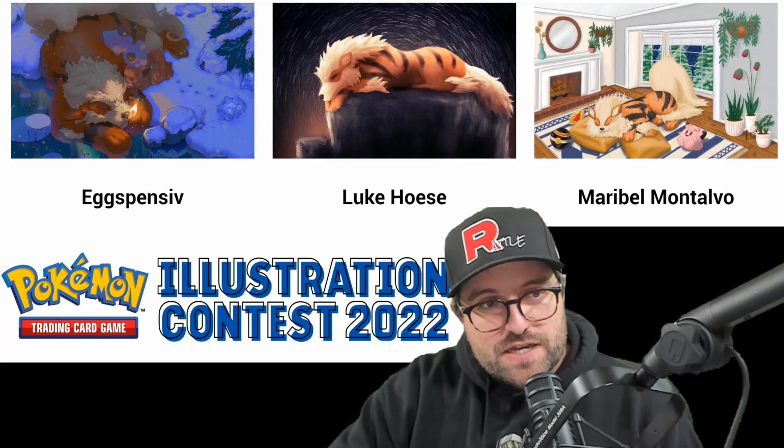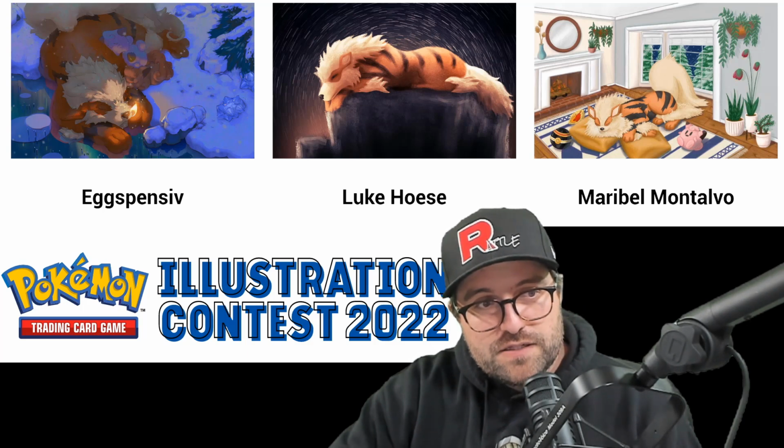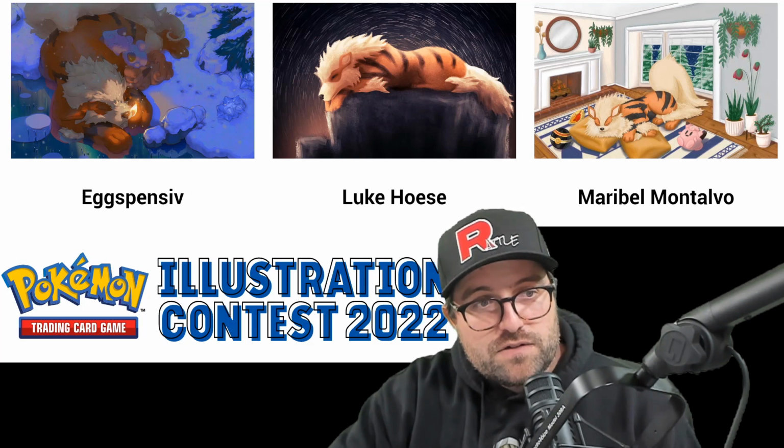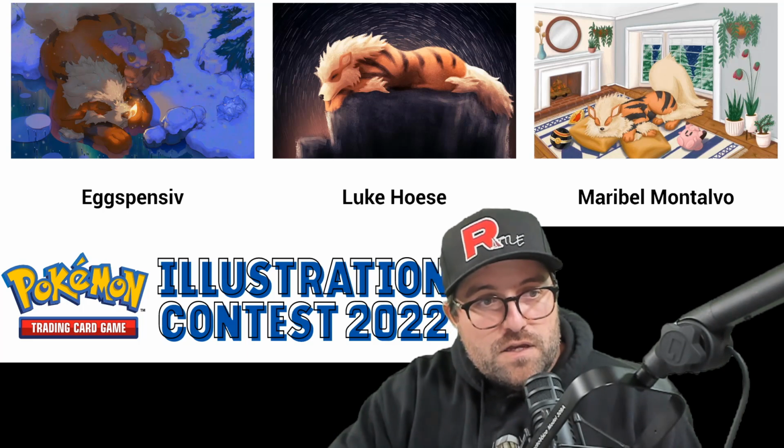This one on the left is kind of neat, where Arcanine is sort of the counterpart to Growlithe. But yeah, you have one that's snuggling in there. Pretty cute stuff. What else we got? We got a little Cleffa. I don't know what's going on there.